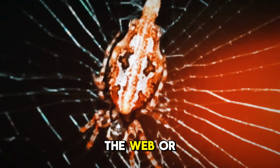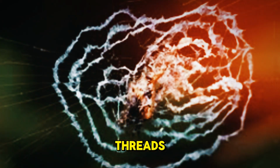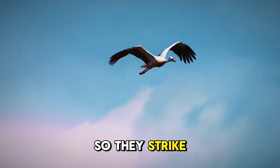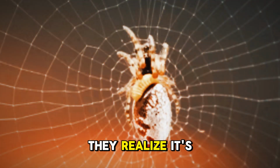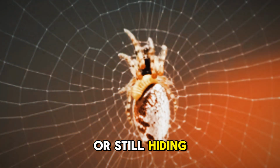When wind moves the web or something approaches, the Cyclosa spider does something brilliant. It gently pulls on the silk threads, making the decoy wiggle. From a predator's view, it looks like a spider is moving. So they strike fast and hard. But instead of catching a meal, they hit the decoy. By the time they realize it's not real, the real spider is already gone, or still hiding safely.